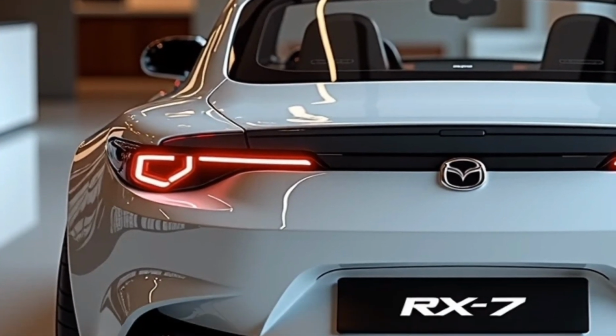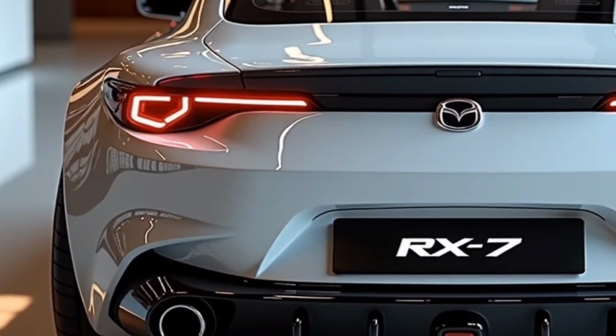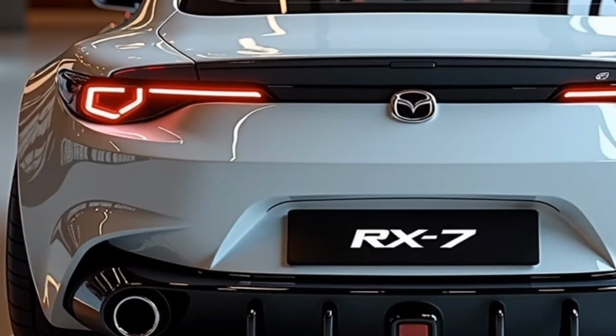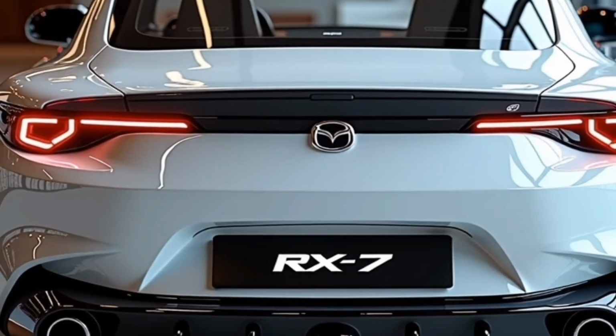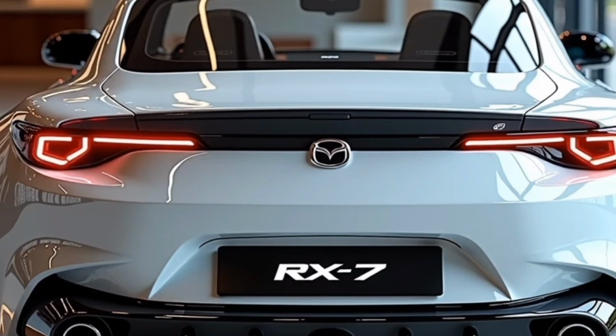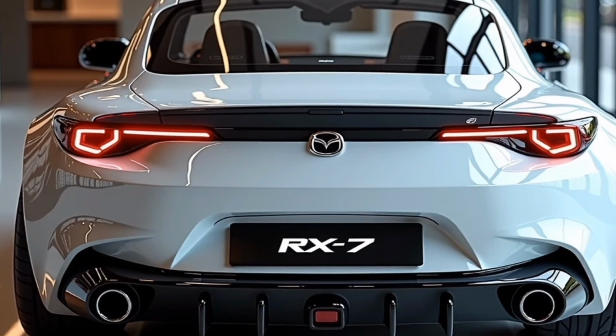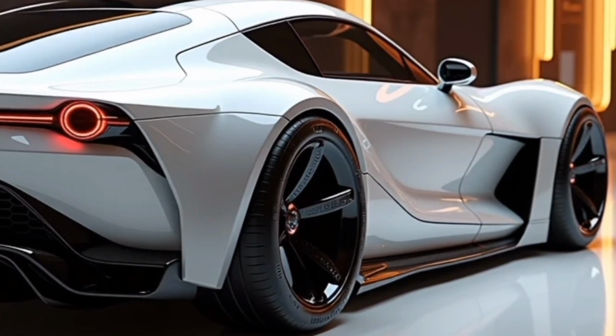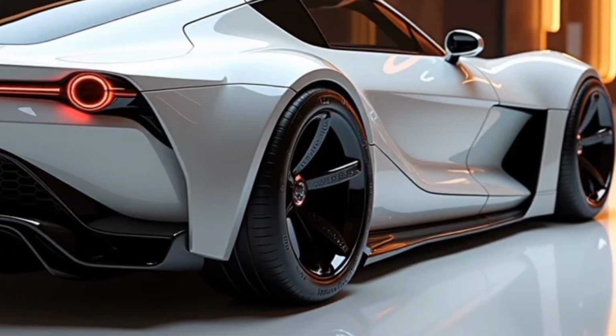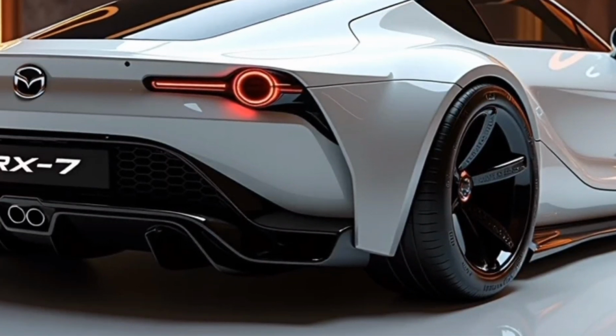Today we are diving into one of the most anticipated comebacks in the automotive world, the 2026 Mazda RX-7. This legendary sports car has returned with a modern twist while staying true to the spirit that made it an icon. The 2026 Mazda RX-7 carries forward the Rotary Engine legacy, something enthusiasts have been waiting to see revived.